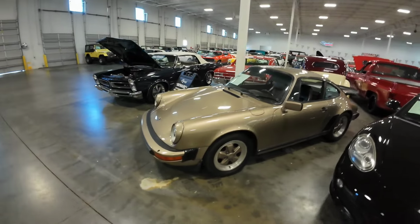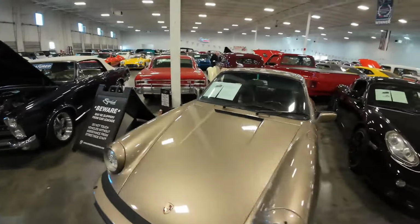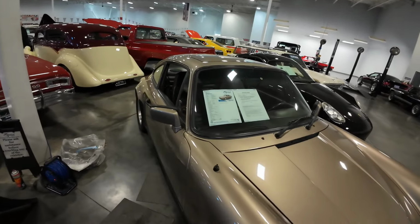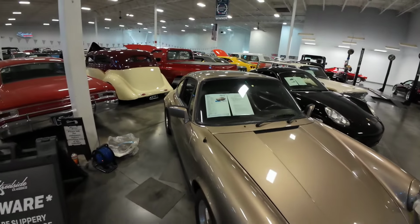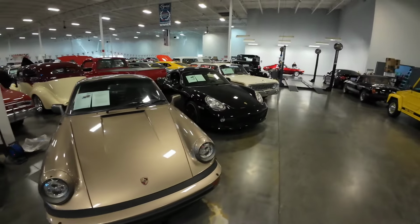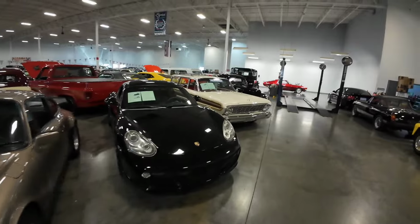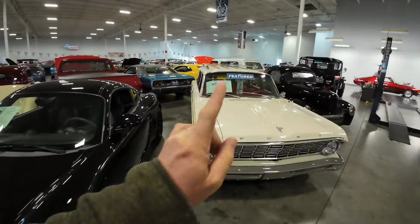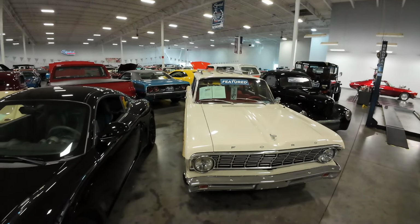It's kind of a champagne color. Let me see how much he's going for. 67,000. It's a 1984. I had a friend I went to school with. He had a blue one, spoiled rotten. Well, spoiled rotten kids, you know. But he took me around and it was awesome. Oh, check this out. Now this, I love this Ford right here. Station wagon.